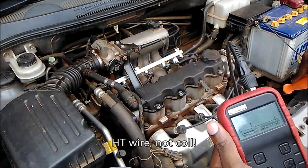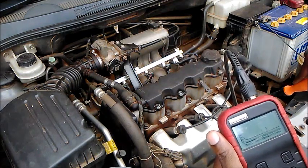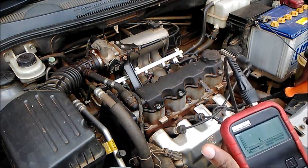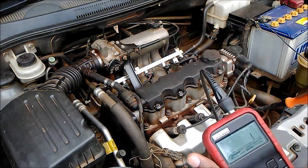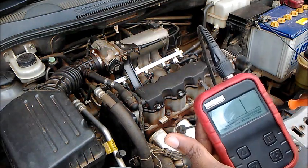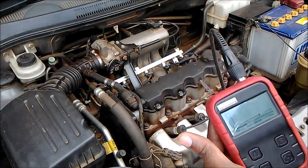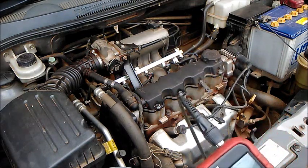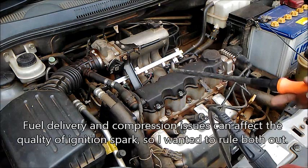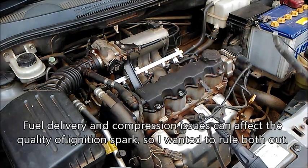It has two coils, a waste spark system. So the coil for number three is the same coil for cylinder number two, which when we put it on the high tension wire here for ignition spark number two, you can see it's producing good spark. So it could be a problem localized to cylinder number three. I'm going to investigate that further, but first I need to rule out that the injectors, none of them is failing.